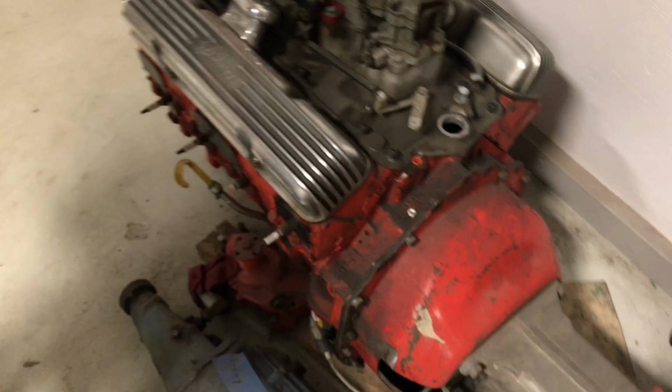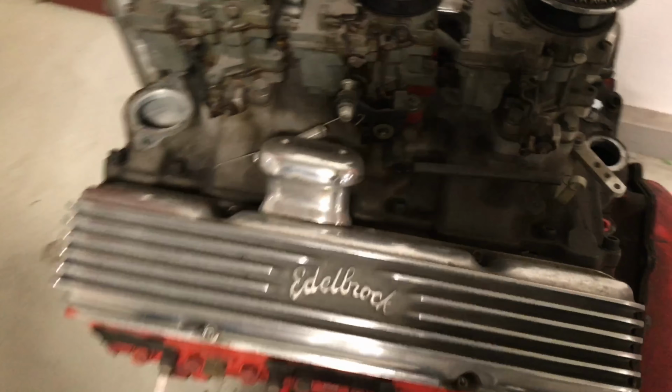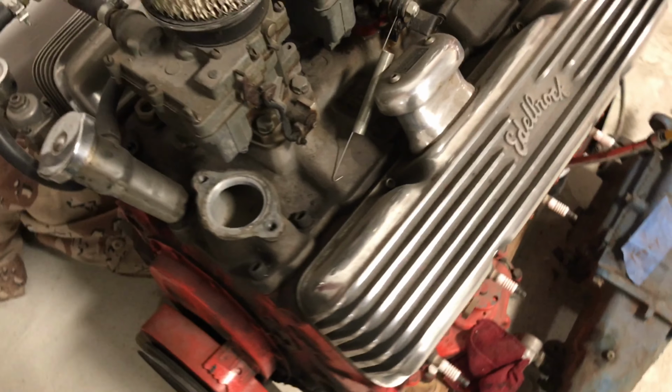This is the 383 stroker we're going to be using, tri-power, 4-speed transmission. Pretty fresh motor, should be a good power plant for that car.